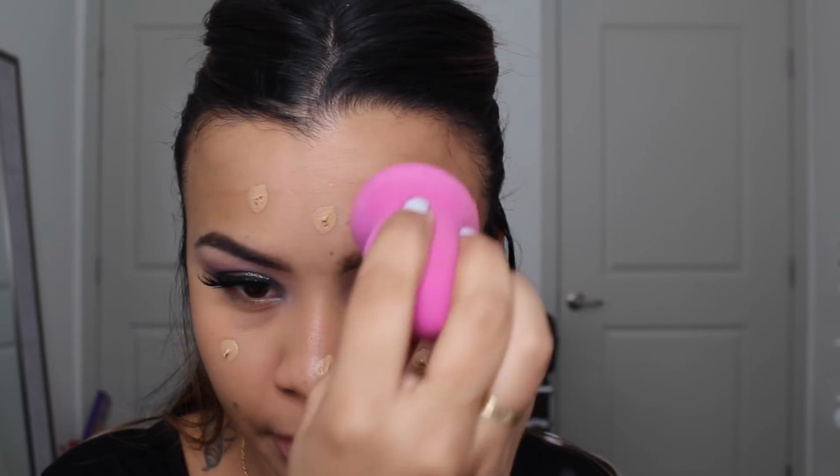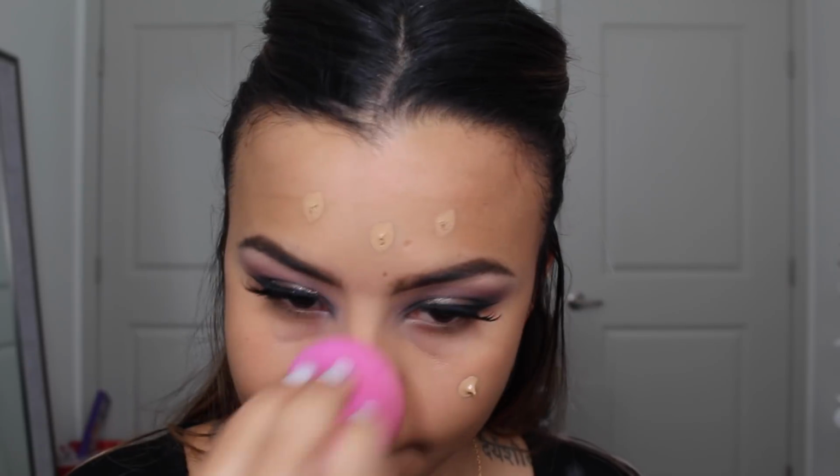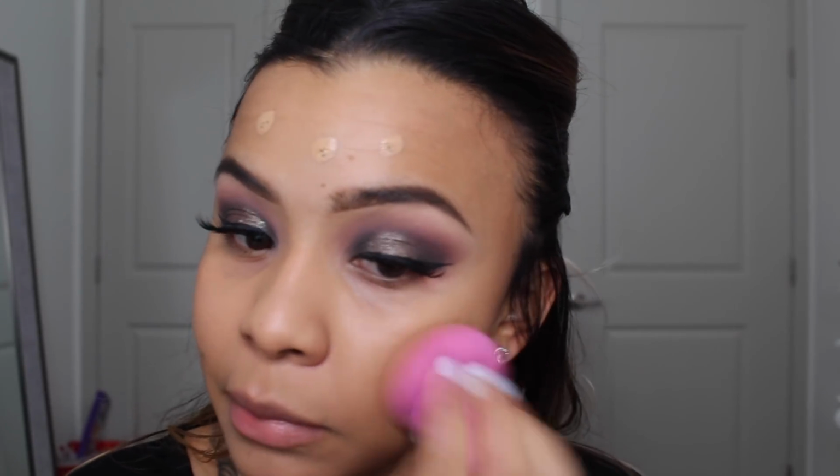I was a little bit skeptical on trying this. If you guys don't know, Collab is a brand that a whole bunch of influencers and YouTubers created exclusively for Sally Beauty. So I wanted to try it out, and I tried the matte one and I absolutely hated it. So I was a little nervous to try the Radiance one, but I do actually like this one a lot. Not like a lot, it's not my favorite, but it's good.